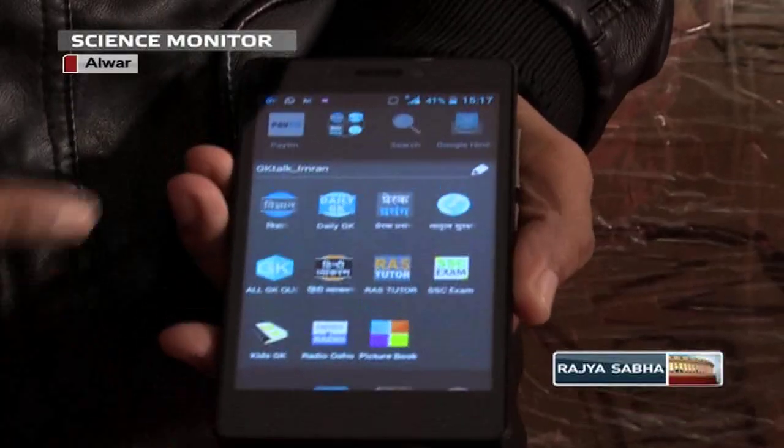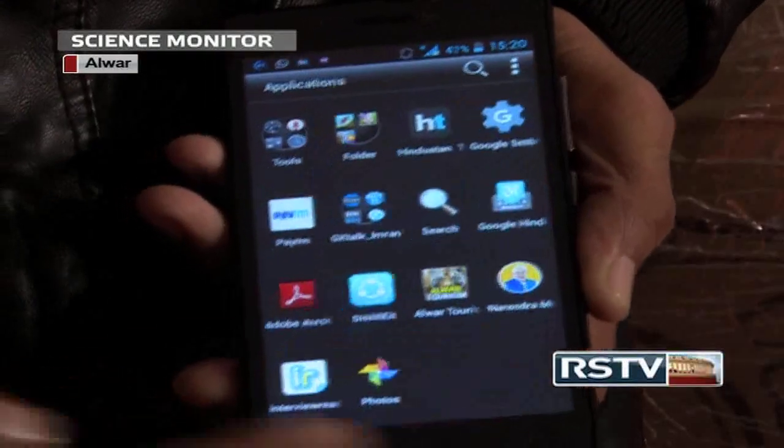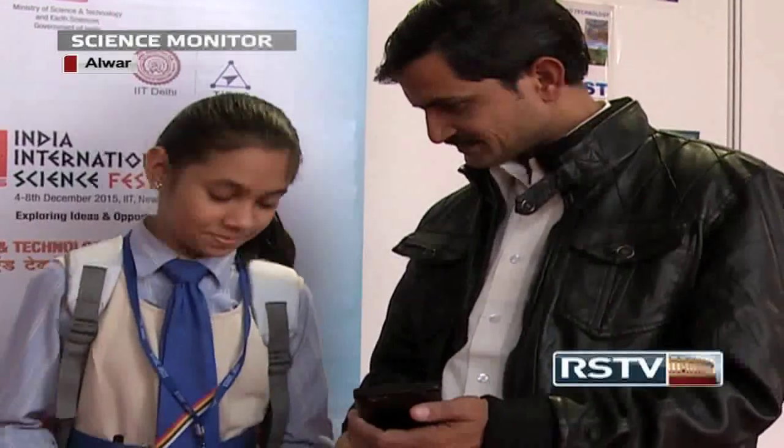The apps are available in Google Play Store with free installation. Imran's apps aim to aid education in resource-limited settings using IT tools.